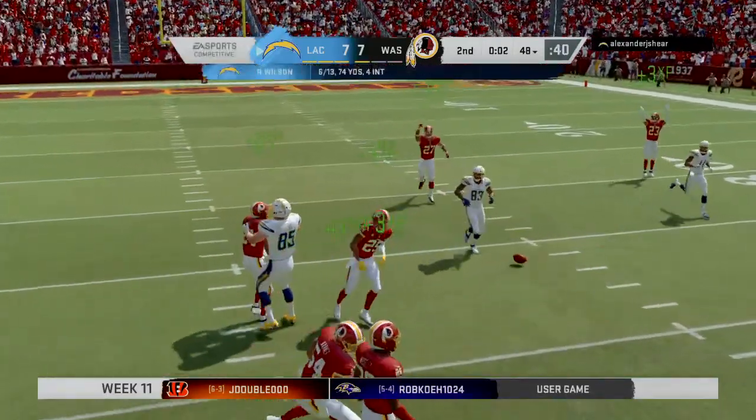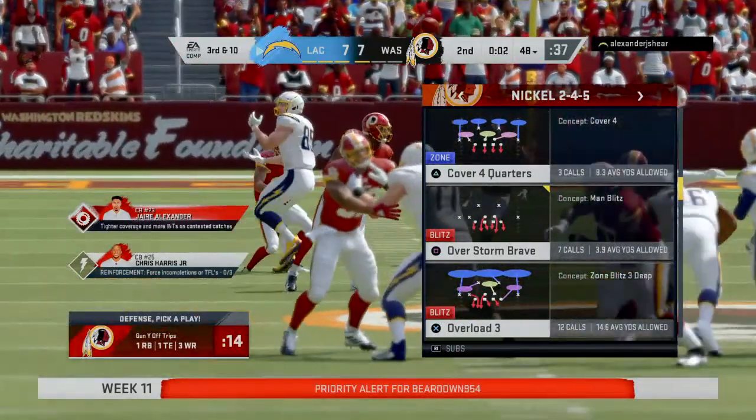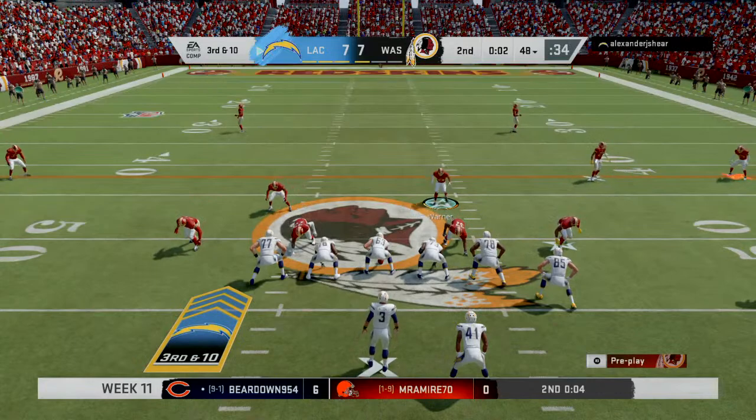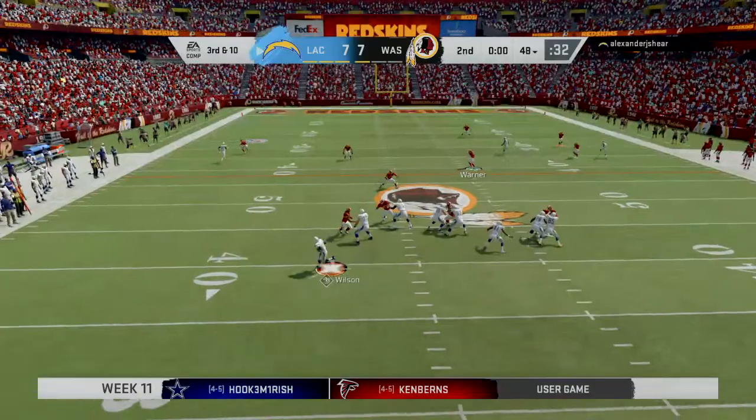Now, meanwhile, a pass that should have been intercepted, but it winds up falling incomplete. His big tight end, Tyler Eifert, the intended receiver. But now it's third down. Back-to-back incompletions, and that has him staring at a 3rd and 10.